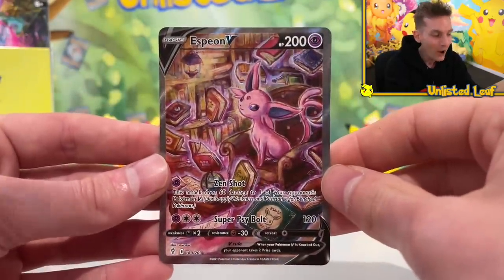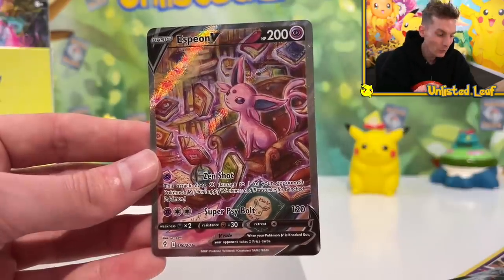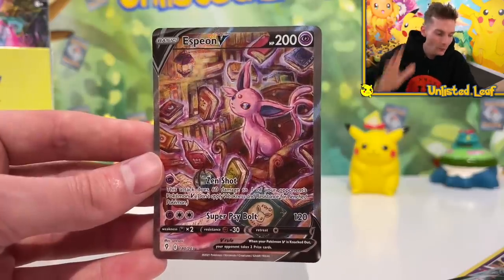How did we get this? How, like, out of, you don't understand. There's like 30 or 40 secret rares we could have got instead of this one. And we go and get the piece of resistance. I love it. Hopefully you guys do as well.